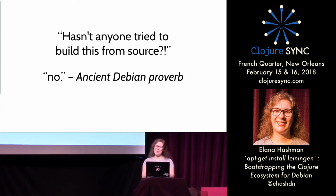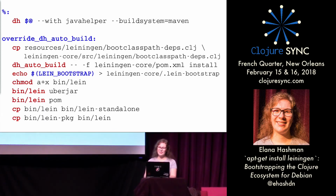When you do this kind of work, you end up working as a trailblazer. No one's done this before, well, at least not recently. So you've got to believe in yourself. So, here's most of the important guts of the Leiningen rules file that actually works. First, I had to figure out how to trick Maven helper into building Leiningen core and install that somewhere accessible to the rest of the build.